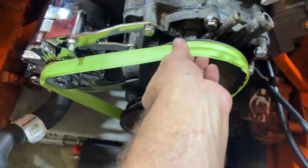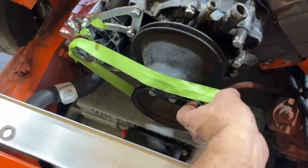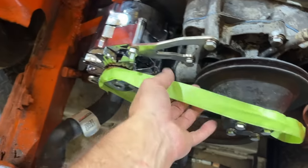I'm also gonna try to get a belt this length right here. Believe it or not, I have like 100 belts upstairs and none of them are the right length. I gotta get one of those as well.